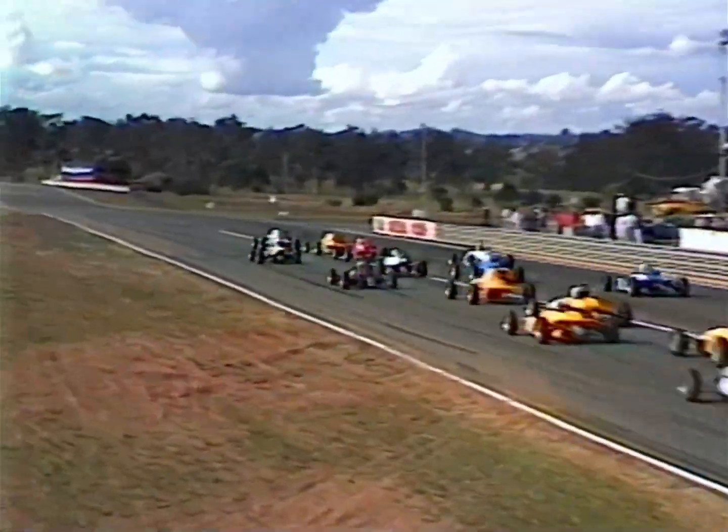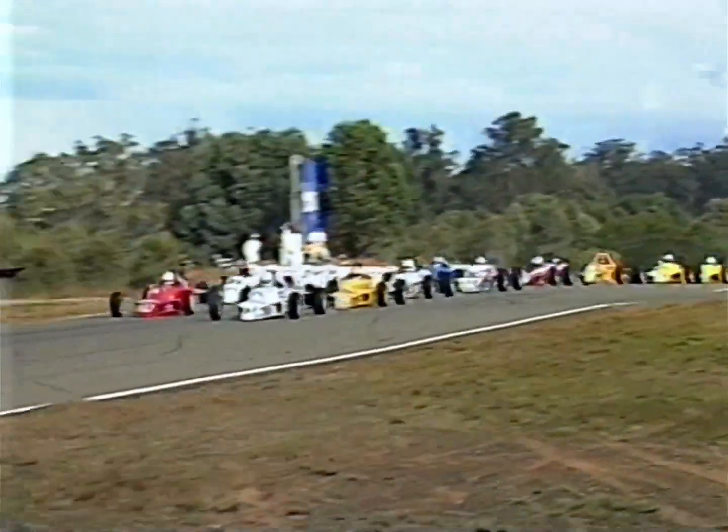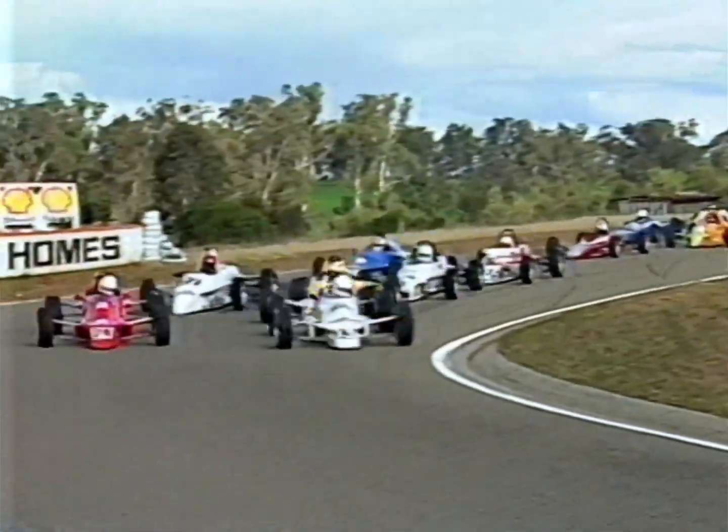Strong start from Peter Verheyen as he flicks his visor down in car number 13. The inside running as they use this long straight. It's the Grand Prix course at Oran Park. Verheyen in the lead. David Roberts making a very strong move on the outside. Jeffrey Walters in third position, the yellow car. But it's Verheyen, the pole sitter, who goes through the left-hander for the first time and in control.